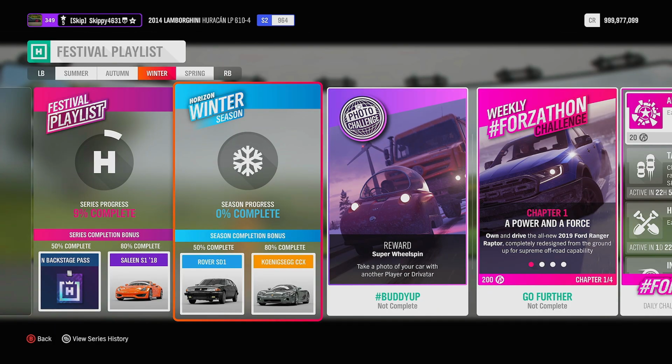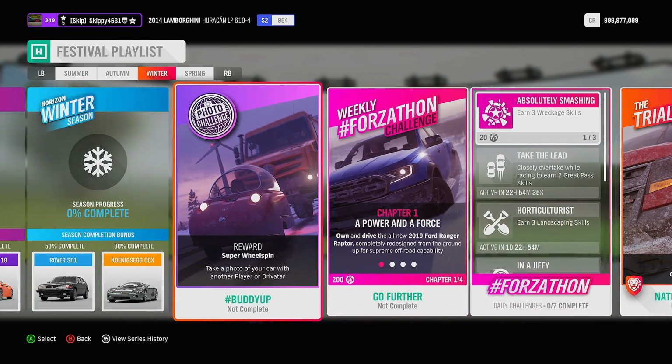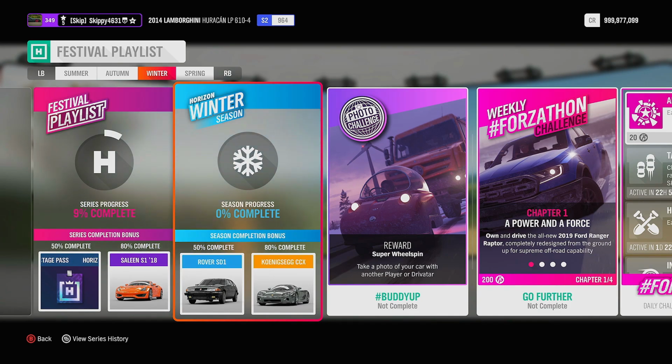Now before we jump into the weekly Forza challenges go further, we'll take a look at all the rewards on the playlist, the Forza shop, the backstage vote, and the Super 7 rewards. So first, up for grabs for 50% completion is the Rover SD1. For 80% completion, the Koenigsegg CCX, a very cool car indeed.